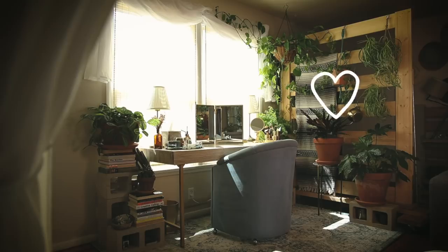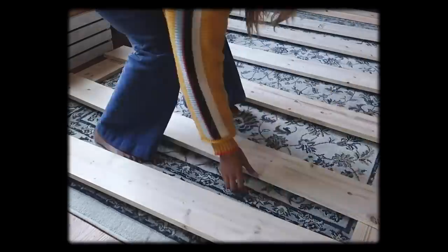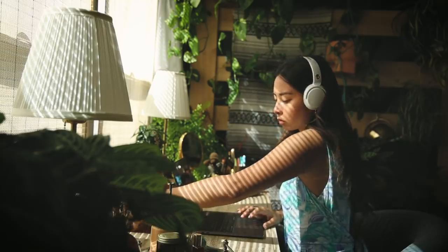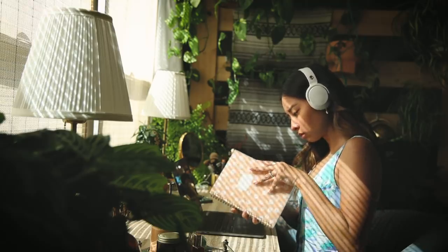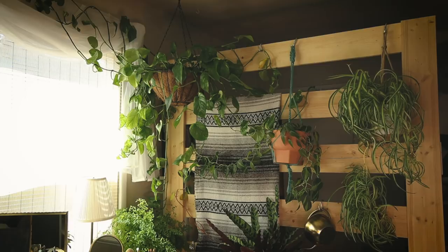Lastly, the plant wall. I've already talked about this in my plant tour and shared the DIY for it in my apartment makeover, so there's not much left to say about it really. I will say that working near my plants definitely puts me in a better mood though. It's just my little indoor jungle.